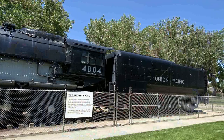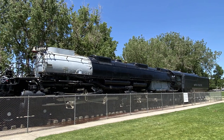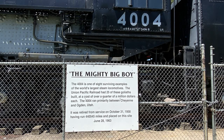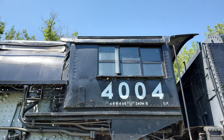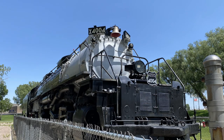There were 25 big boys in all, built exclusively for the Union Pacific by the American Locomotive Company. Each locomotive weighed 1.2 million pounds and was 130 feet long. Upon completion of the first locomotive, a worker wrote Big Boy in chalk on the door, and that name stuck. On October 31st, 1958, 4004 took its final run, traveling from Cheyenne to Laramie. I can only imagine what that must have been like.